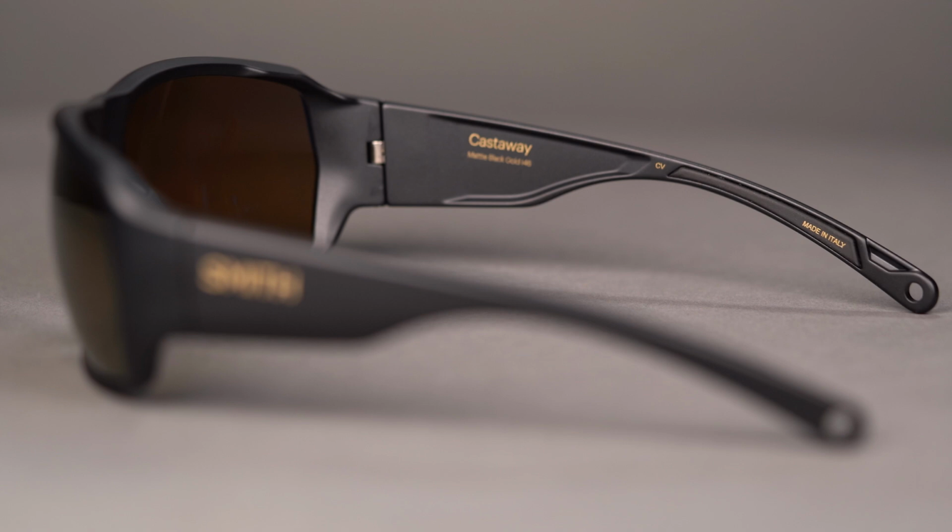Premium Italian spring hinges. I will say that typically I get a little bit concerned when it comes to spring hinges. In this colorway, you can see clearly through the frame and see the actual spring hinge. Looks like they went with a more beefy piece of metal that is the thing that typically breaks.